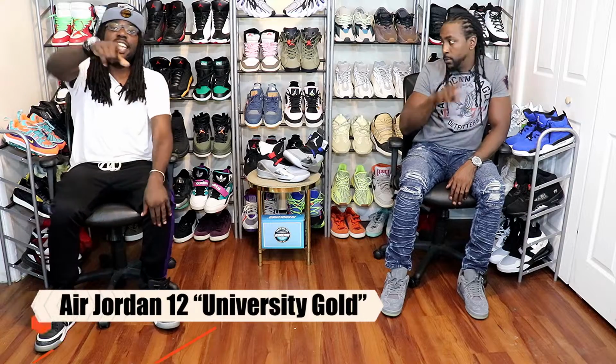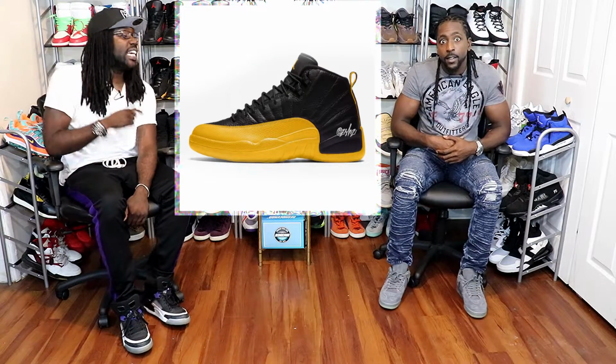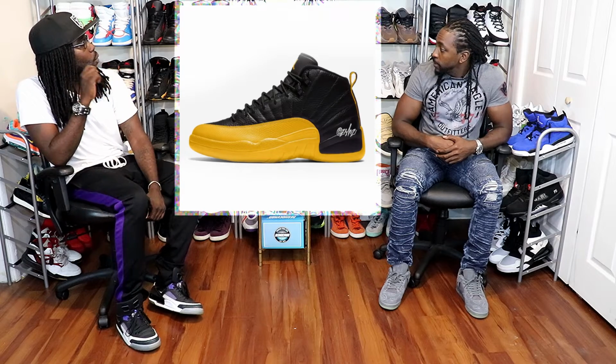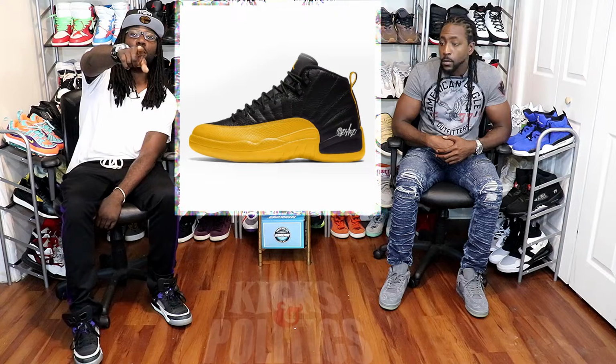Shoe number three on our list for low-key greatness is the Air Jordan 12 University Gold. What y'all are looking at is black leather on the upper along with University Gold on the mid and outsole. This is perfect for you Steelers fans.